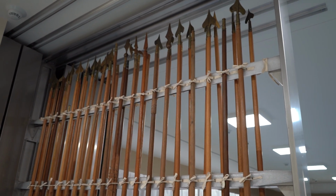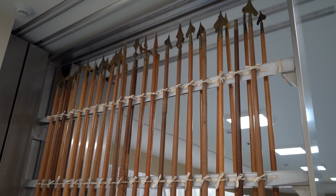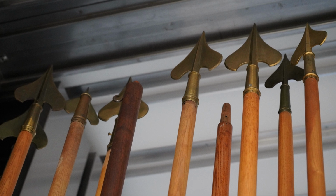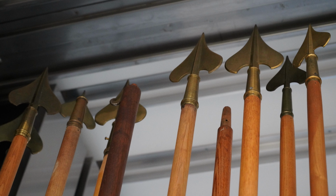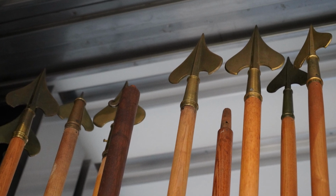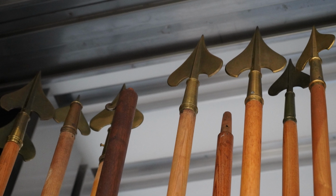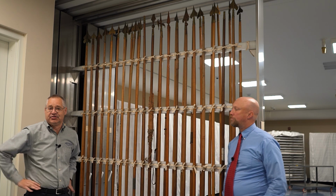So the flags and the flag staffs, when the flags are conserved, and conservation is a fancy term, folks, for taken care of, rehabilitated might be the word that we might use. It's a museum term that we use. The flags, of course, are separated from the staffs, and the staffs have as much history as the flags do. And in many cases, a lot of people don't know about it.